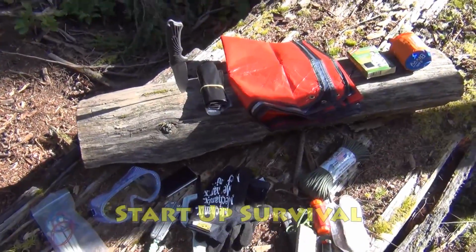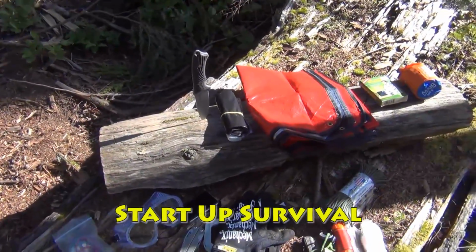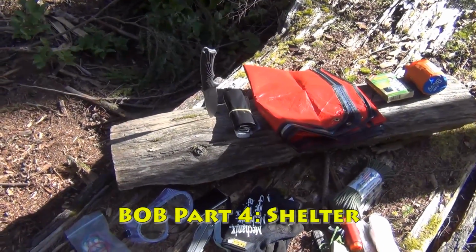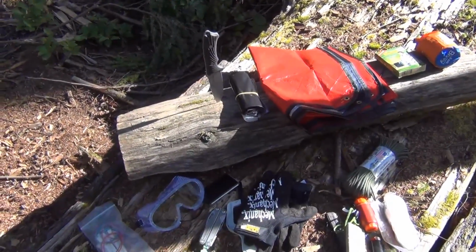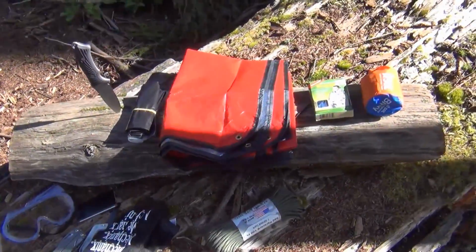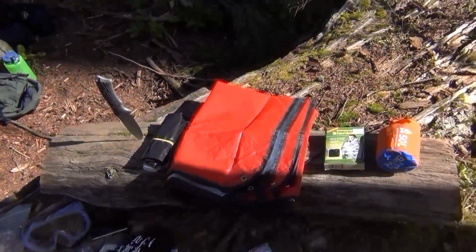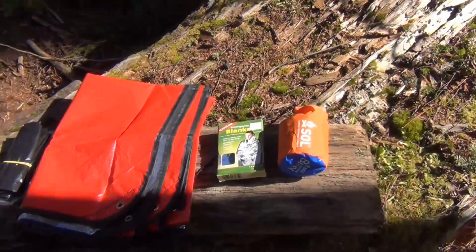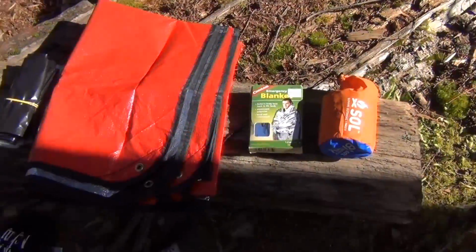Okay, let's talk about shelters now. In a bug out situation, you're going to need some place to sleep, and if you're in the wilderness or something, equally so, having shelter is super important. So I'll just run you through what I have here. Obviously I don't have a tent for space reasons, but that would probably be the optimal solution. So lacking a tent, let's show you what we do have.